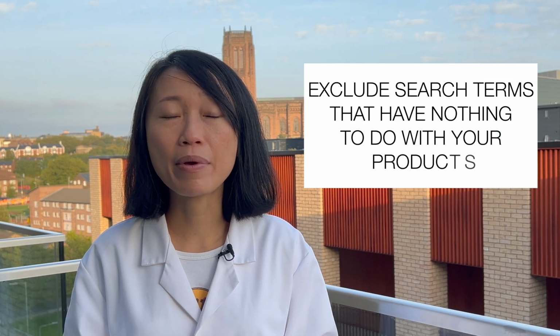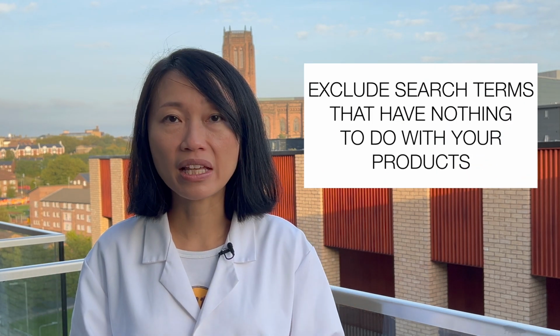If Google has identified the wrong search terms to show your product ads for, you can check those boxes and exclude them. Add them as negative keywords. By doing that, you're telling Google, please don't show my product ads for those search terms anymore. They are not likely to become customers of my store. Spend my ad budget on other search terms.